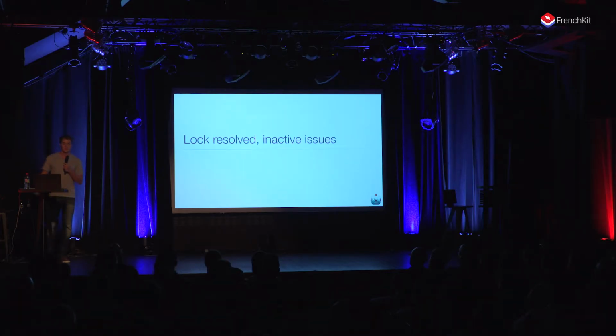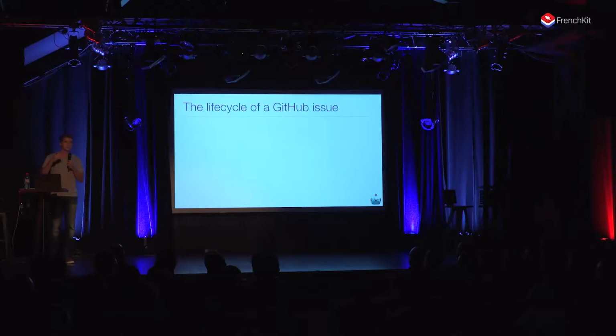Because by locking old inactive issues, you can avoid resurfacing GitHub issues from previous releases. So for example, users would comment on old issues where people already found a solution, and it might not even be related at all. And if they do that, they will trigger a lot of emails to all these people who already found a fix. And of course, the very famous "Me Too" comments that just send out emails but don't add any actual value to the conversation.